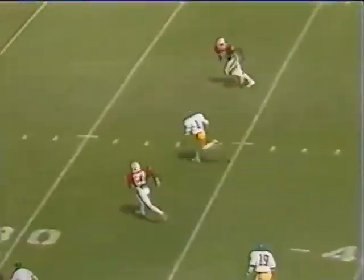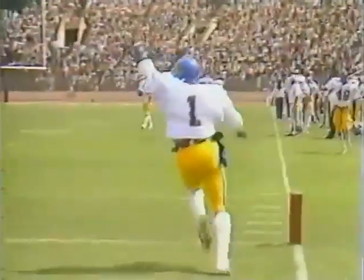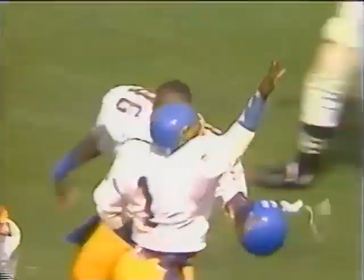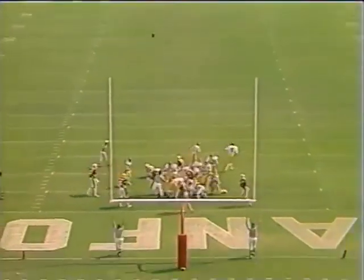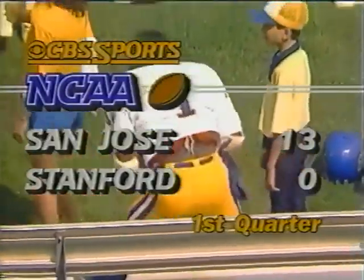Quick pass over the middle. Kearse, he's got a chance to go. He will score for San Jose State. Have enough to get there. That was Vaughn Williams, who slipped and fell down. The kick by Berg is good, and San Jose is up on top surprisingly in this contest, 14-0.